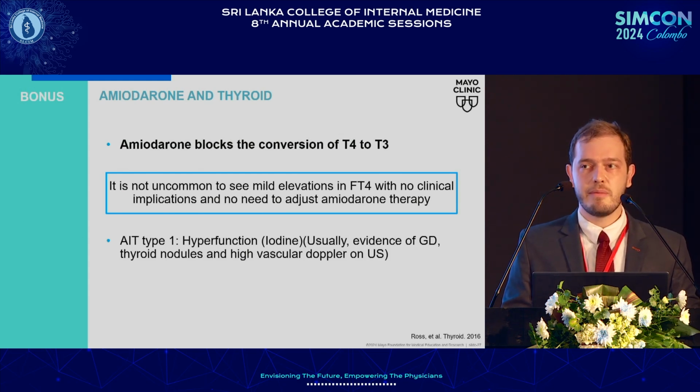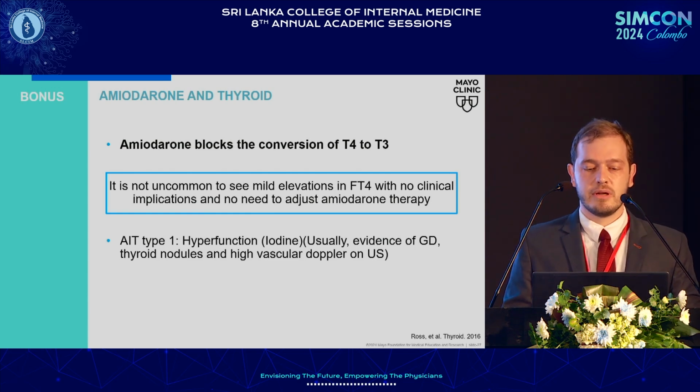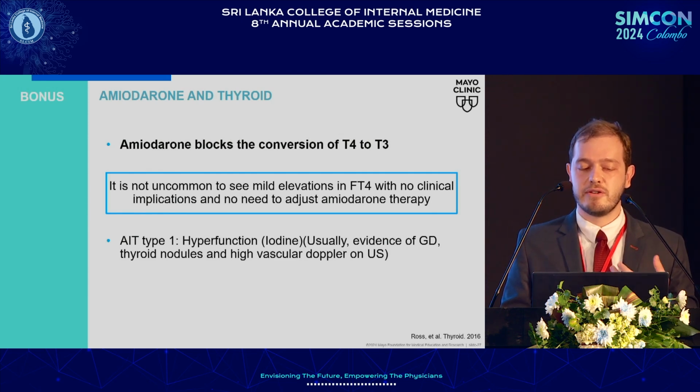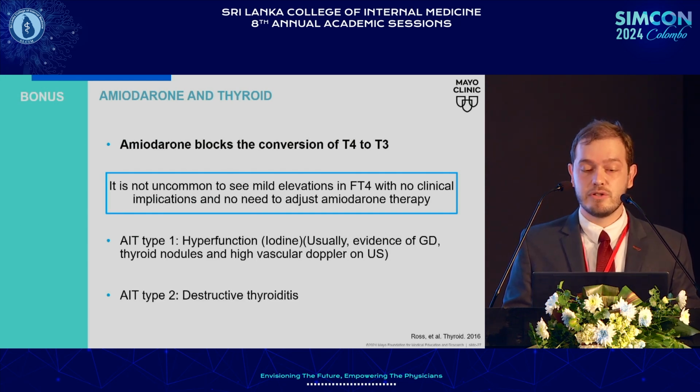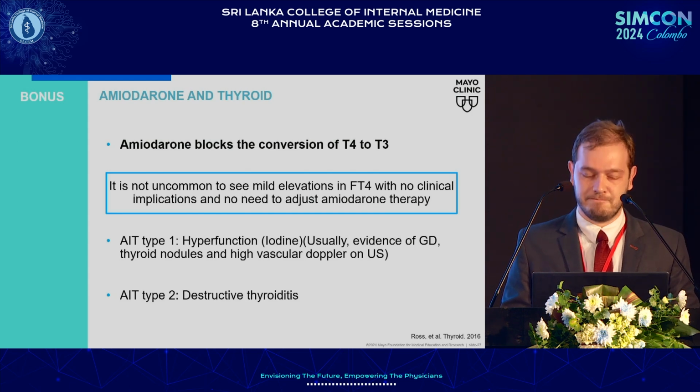And as you might remember, there's 2 types. Type 1 is hyperfunction. It happens as a result of the iodine component of amiodarone. It stimulates overproduction of the hormone. And there's usually some evidence of underlying Graves' disease, thyroid nodules, and there's high vasculature on the Doppler on ultrasound. And there's amiodarone-induced thyrotoxicosis type 2, in which case there's destructive thyroiditis. Now, whenever this happens, you're most likely going to want to have an endocrinologist working with you.